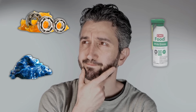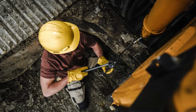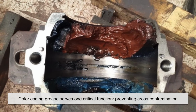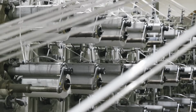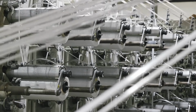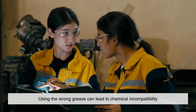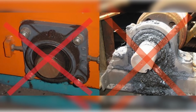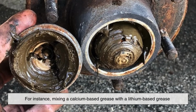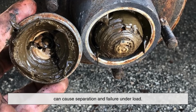So why is grease color even necessary? Well, aside from visual organization and maintenance ease, color-coding grease serves one critical function: preventing cross-contamination. When you're running complex machinery, each component might require a specific type of grease. Using the wrong grease can lead to chemical incompatibility, breakdown of the thickener, or poor lubrication. For instance, mixing a calcium-based grease with a lithium-based grease can cause separation and failure under load.